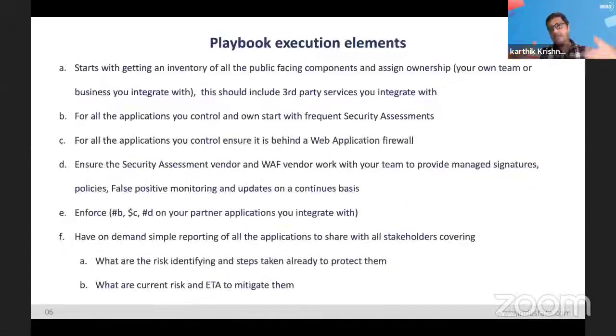Okay, this is looking at the same thing, just putting it down into a bulleted list kind of format, so that it's easy to look at what to execute and how to execute it. So just like we said, discovery. So this means getting an inventory of your own and other services you integrate with. Do the security assessments, so you find out what is your risk posture, what is most at risk. Add the mitigating control with the web application firewall. And make sure that your vendor, your OEM provides you a proper solution.